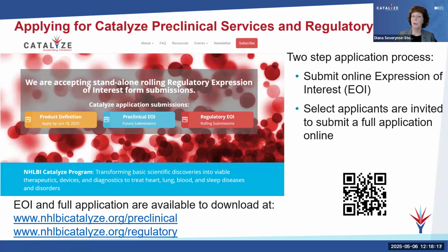So in just wrapping up the preclinical and regulatory support portion, the key thing for this is to understand the differences in what you do for preclinical services, product definition, and regulatory support. Again, preclinical and regulatory support are similar in that you submit first an expression of interest form online, and then you'll be invited to submit a full application, assuming you fall within the scope of Catalyze and within the high priority areas for NHLBI. And you can download the full applications for preclinical and regulatory by going to nhlbicatalyze.org, these two links. We will be providing the slides after the presentation through the website.